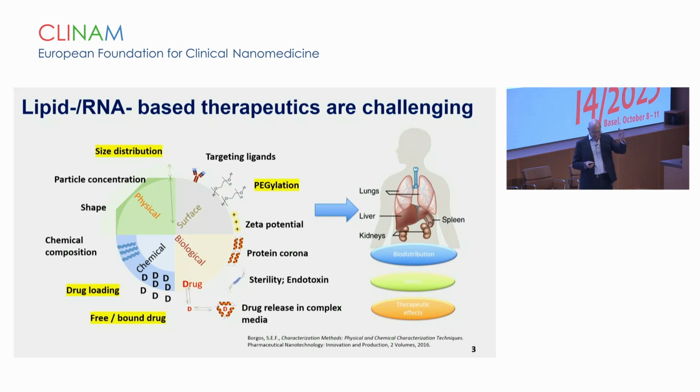And here I'm using a classical figure from Sven Even Borgers' synthesis, because these systems have a lot of properties that can influence the biodistribution, meaning the safety and ultimately the efficacy. Again, we can discuss the fine-tuning of the different properties, but a lot of them are the same. You have the pegylation, you have the drug loading, API, mRNA, how much is free, how much is bound, and you always have the size distribution, or better, the particle size distribution.